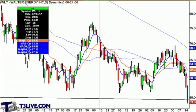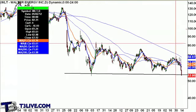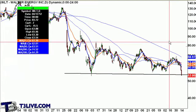So it looks like it's going to fail there, but that's why you go back to see on a different time frame what it means. But this one is now below all the moving averages, breaking below this support. I hope people aren't long this one. There's absolutely no reason to be.